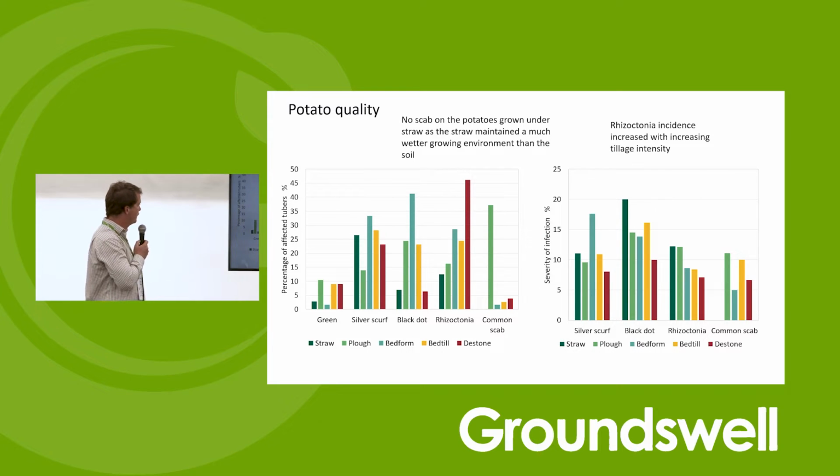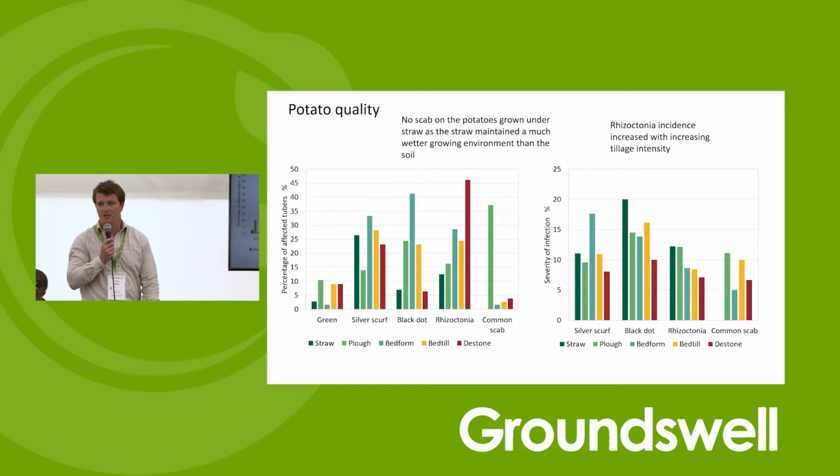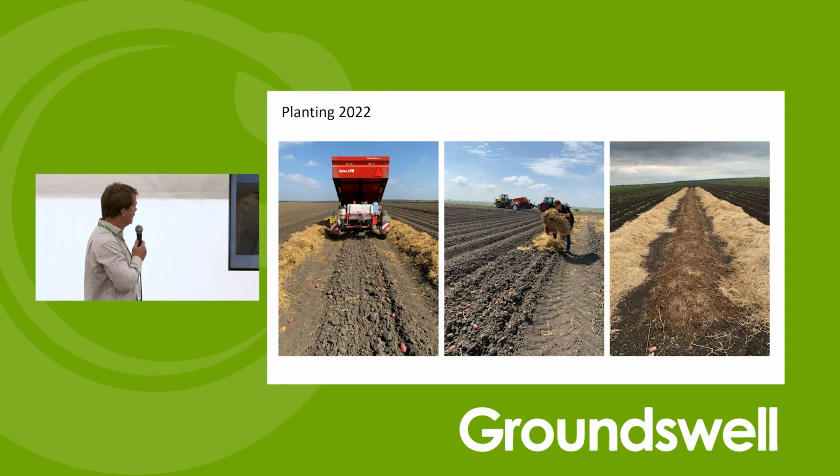Also interesting was that we had a look at the percentage of disease on the tubers as well, and the big standout one was the lack of common scab on the potatoes under straw, which was really interesting. I think that's probably something to do with keeping the potatoes moist for a continuous period of time. But this is something we need to investigate further, and hoping what we're going to hope to do this year as well. So this is where we are this year.